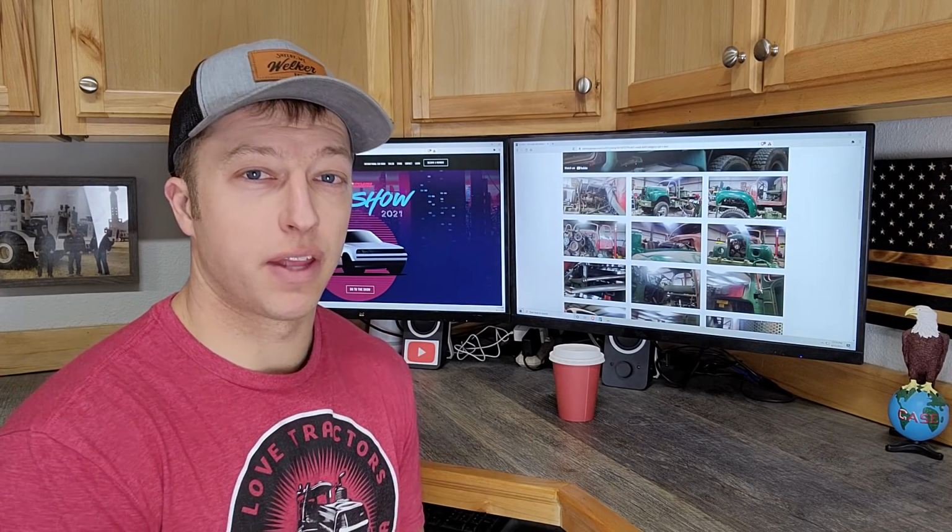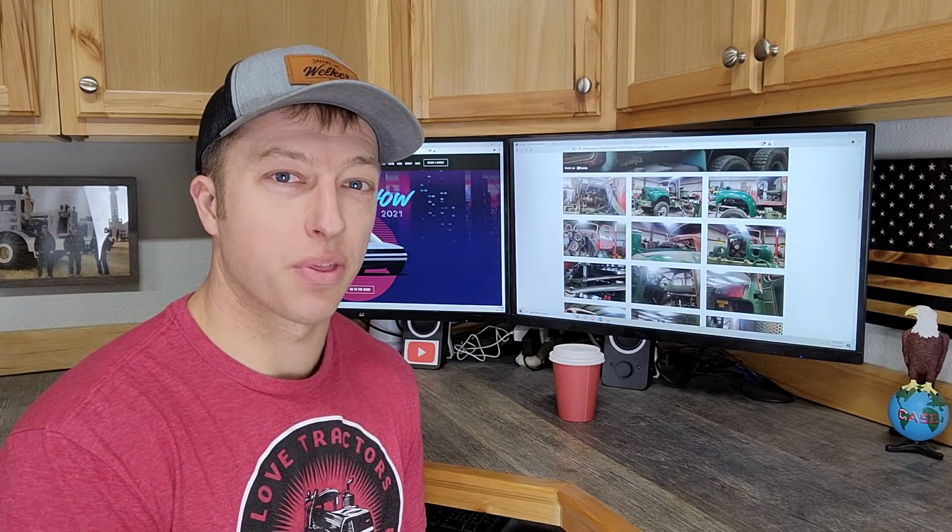Anyways, guys, excellent build. That thing looks like a beast, and I've seen a couple of those around with guys using them as water trucks. I think they're excellent for that. I doubt you're gonna get that stuck anytime soon.